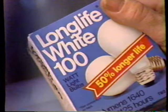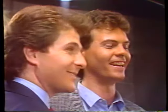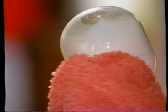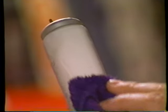Oh, really? Well, here's a chart. If you ordinarily use a 75-watt bulb, try a 67-watt energy saver. 100 watts, try a 90. That's great. And here's another tip. Bulbs get dusty and dirty, especially in the kitchen, and that cuts down on the light they emit. Just make sure they're cool before you wipe them clean. Oh, I'd never have thought of that.